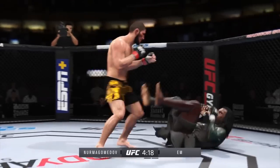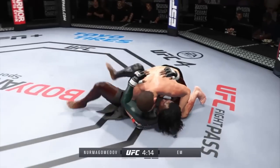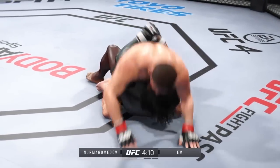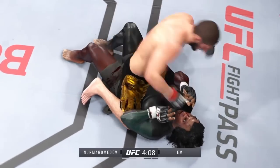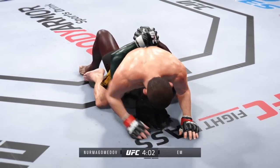Oh, and the ankle pick to get him down. We'll see if he can capitalize. Got the ankle pick. Let's see how he advances from this position. Well, you see all the grappling repetitions here. Just beautiful movement, seamless transitions on it. Over and over, these guys are doing things that you see in every jiu-jitsu gym around the country.